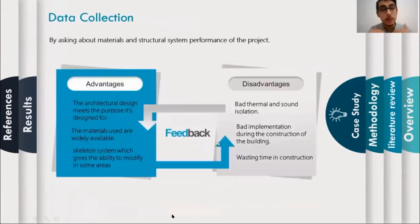Starting firstly by asking the users and engineers involved there about the building and the whole situation, and taking the feedback. As advantages, we note that the architectural design was okay since it meets the purpose as an educational building. Then the material used is widely available as RC, and the skeleton system was okay, which gives us the ability to modify, since there is almost no constant function for our buildings. We change it over time.